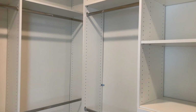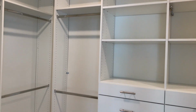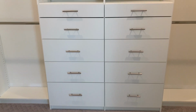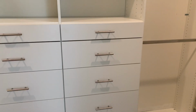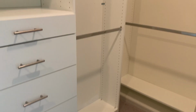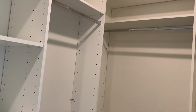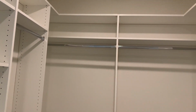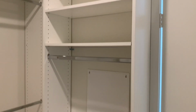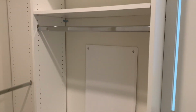Each set of drawers is 26 inches wide. From top to bottom, the drawers are the top one 5 inches, one 8-inch drawer, two 10-inch drawers, and the very bottom one is 12 inches with a valet rod above the drawers. He has the same 28 inches of double hang space to the right of the drawers and his own wall of double hang, and then a 28-inch wide medium hang section with shoe shelves.